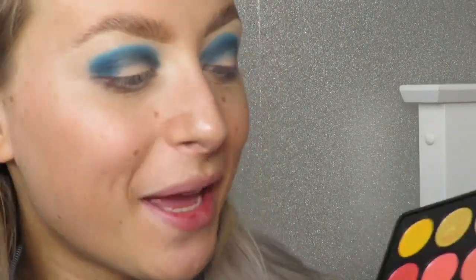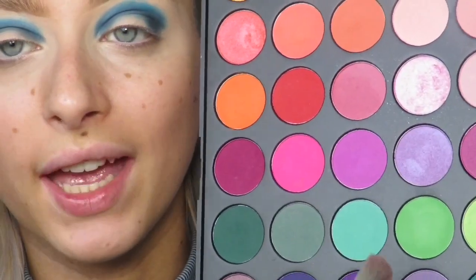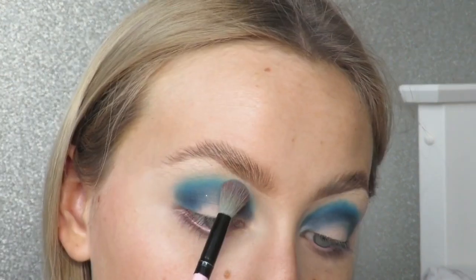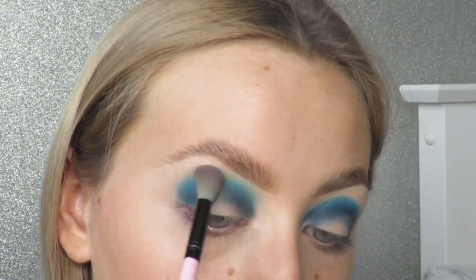I'm going to mix it up a bit and take this green shade and just lightly dabble on that, and that's what I'm going to kind of use to blend up and out. I'm going to take it on a fluffy brush and just really, really lightly dust it out. Okay, so my eyes are currently looking like this, and I'm just a little bit obsessed with it.